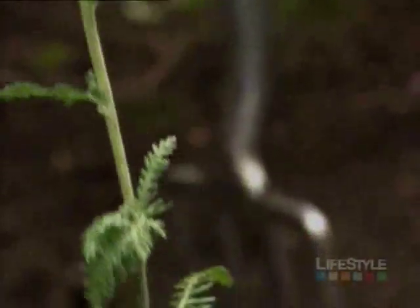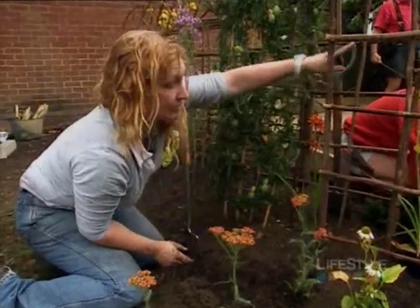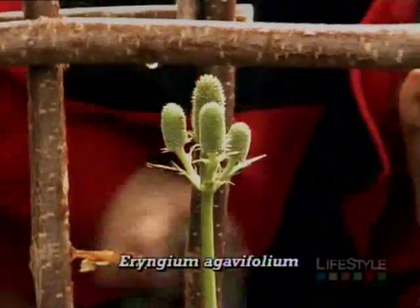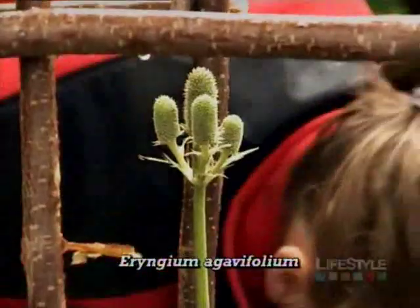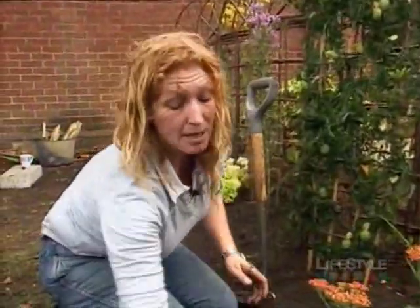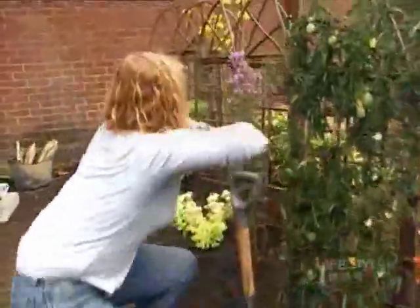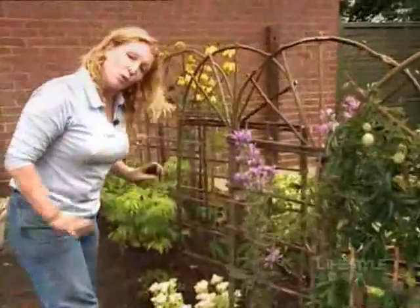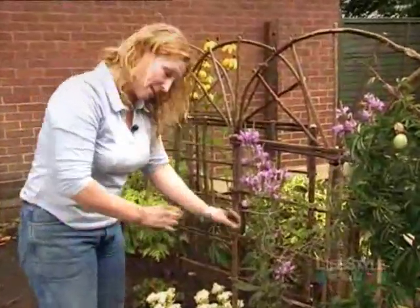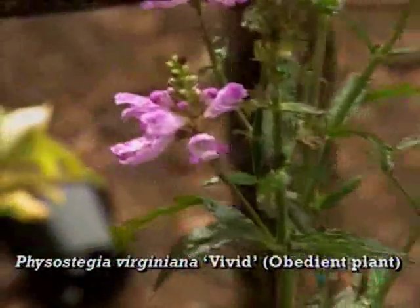We've got Achillea, we've got Echinacea, we've got Astrantias, we've got these Eryngium agavifolium, which have lovely foliage, and then these go all sort of little blue flowers on them. So you don't need to bother staking them, which makes life much easier for him. Oh, and there's a great plant over here. This is called obedient plant, and it's called obedient plant because when you move the flowers, they stay where you put them.